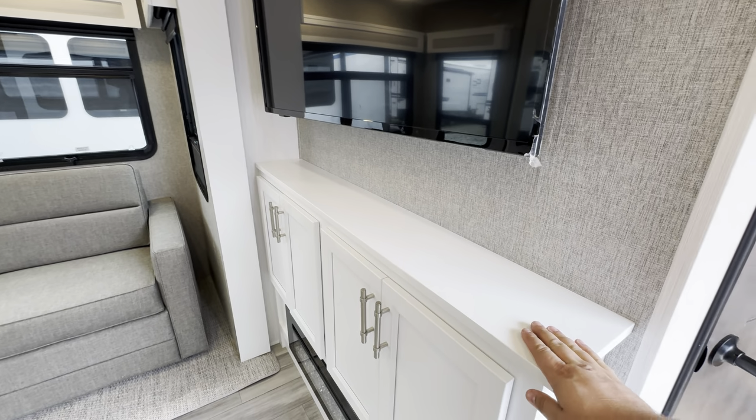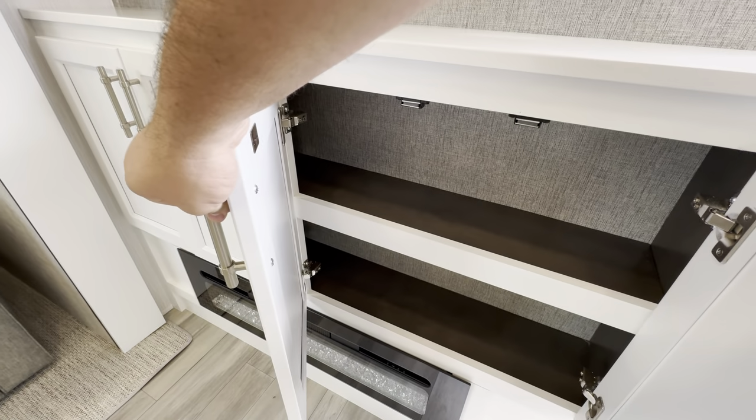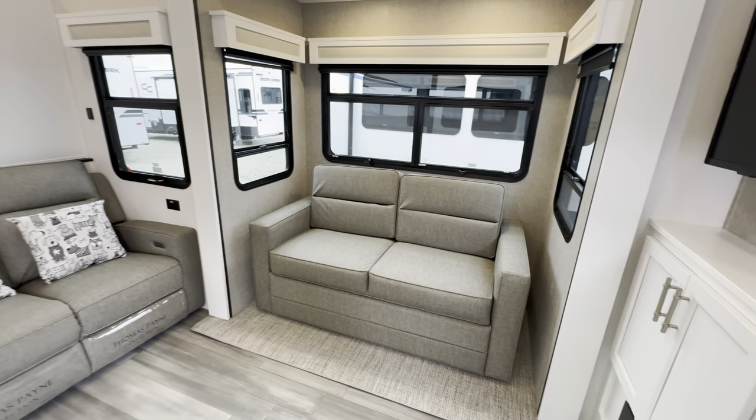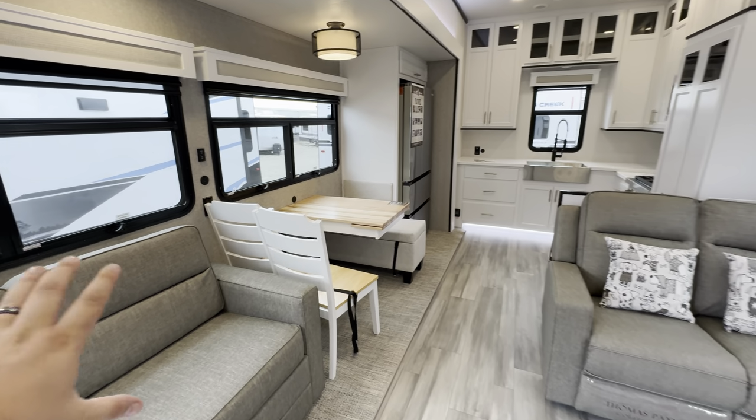A little bit of countertop space, extra storage. Probably turn that into a little bit of a drunk drawer for sure. And then we're flipping back around. You also got no carpet there in the slides, which is always nice. And now we've already talked about that.